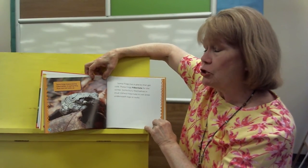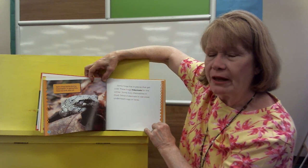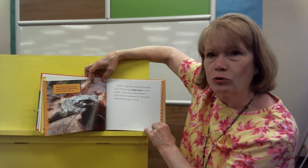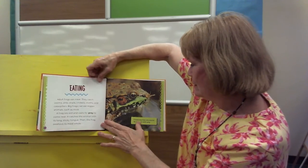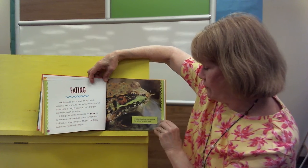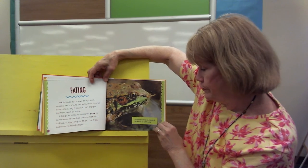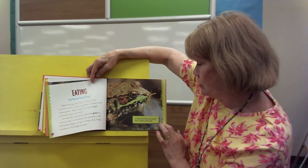If they get too cold, they actually freeze. And then when it warms up, they thaw out. So there's a frog sickle. Now, this is an important difference between frogs and toads. Frogs have teeth. Toads do not.